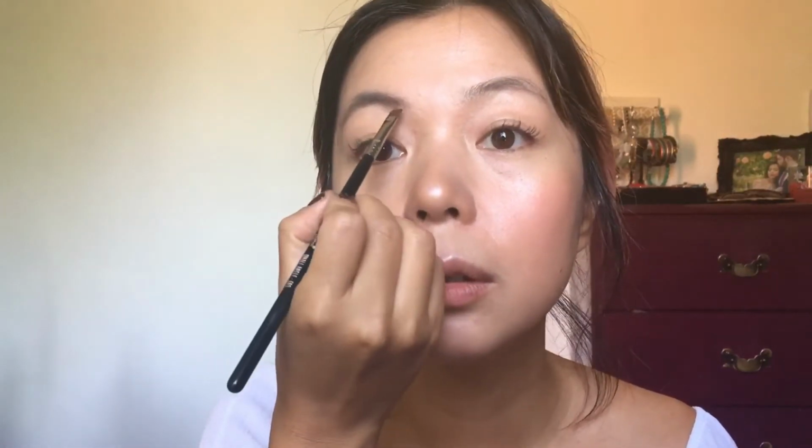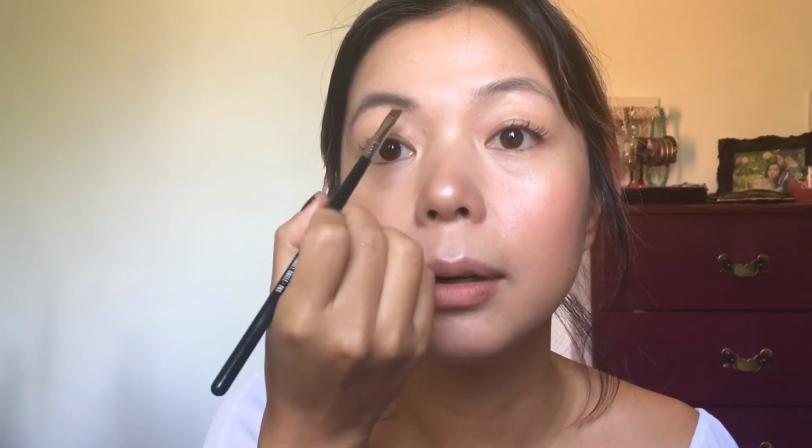If you have a clean sort of spoolie, it comes with one, this tiny little spoolie. It's a good idea to brush through to make sure everything's even and dispersed nicely. Just makes it look a little more natural. Just gotta fill in this little gap in here.